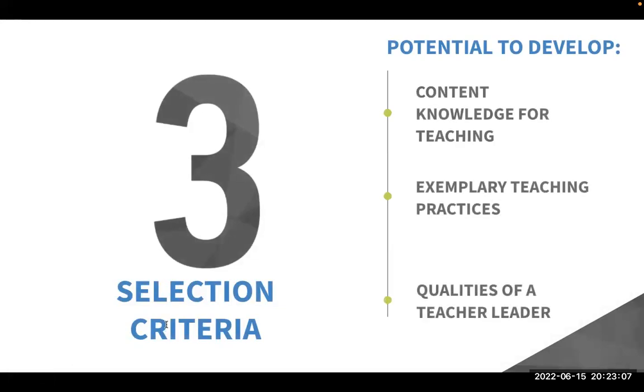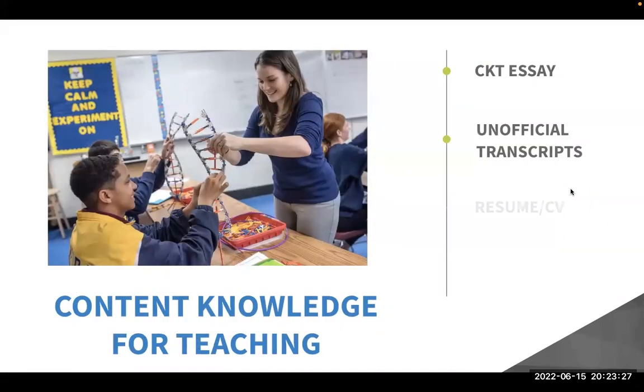Each year, we evaluate fellowship applicants with regard to the following selection criteria. Successful fellowship applicants possess the potential to develop the content knowledge needed for teaching, exemplary teaching practices, and the qualities of a teacher leader. The first of our criteria is the potential to develop the content knowledge needed for teaching. On our website, you can find a full description of this criterion. In short, though, we're looking for people who have strong preparation in their content discipline and who have the potential to develop the specialized content knowledge that teachers need to teach well.